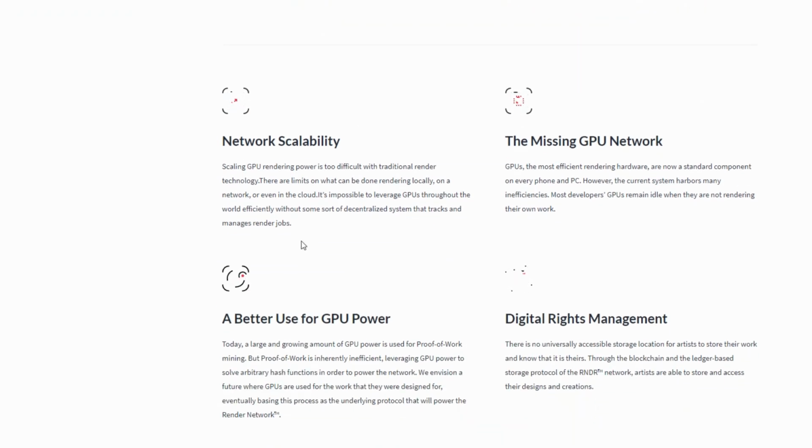Now, on network scalability, scaling GPU rendering power is very difficult with traditional render technology, so there are limits on what can be done rendering locally on a network or even on the cloud. So it's impossible to leverage GPUs throughout the world efficiently without some sort of decentralized system that tracks and manages render jobs. The missing GPU network, guys.